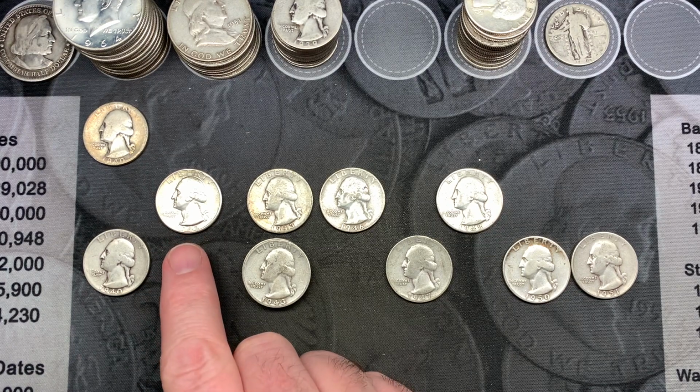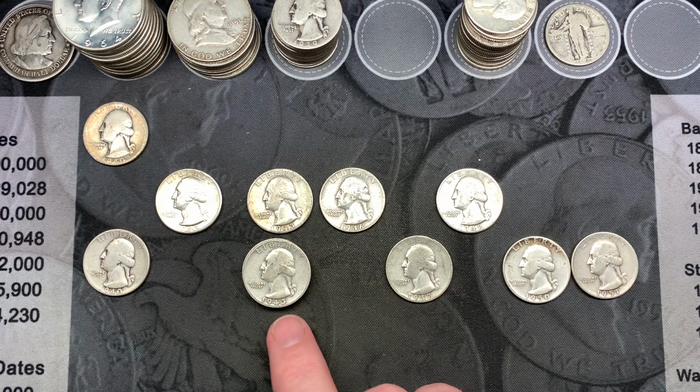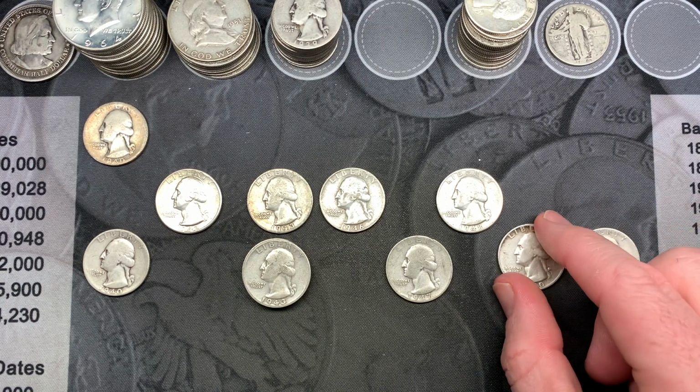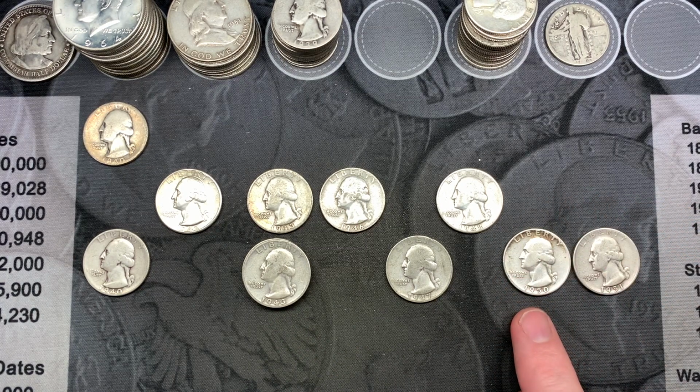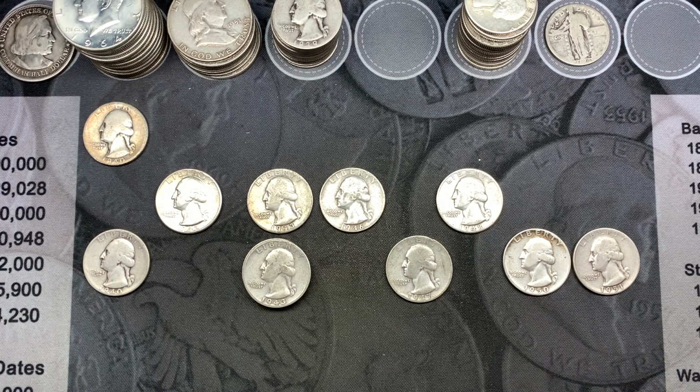So I checked the obverse of this under the scope and I didn't see anything that looked like doubling. There's a potential double die reverse on the 1943 San Francisco. Checked all those, didn't see it. And then the 1950 San Francisco has an S over D mint mark. So I checked that, but it wasn't. So a couple more additions to the collection. So that is very cool.